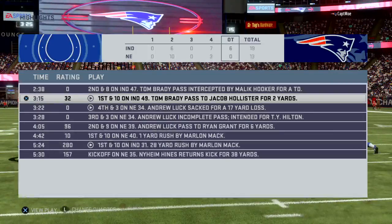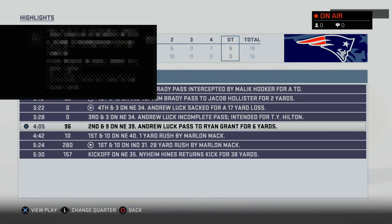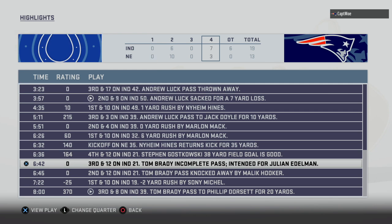So for the Colts, they boost their record up to a strong 4-1, and they'll get a date on the New York Jets. Meanwhile, for the Patriots, they drop below 500 to 2-3 with a loss. And they'll get a home date next week against the Kansas City Chiefs.